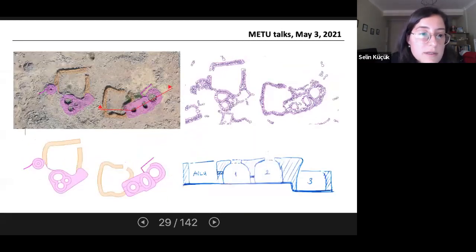There is one more case. Here you can see the section. There's a cistern attached to the building. Number three is a cistern, which is on a lower level than the living units. Living units are attached to each other with doors or arcs. There's a courtyard on the west.